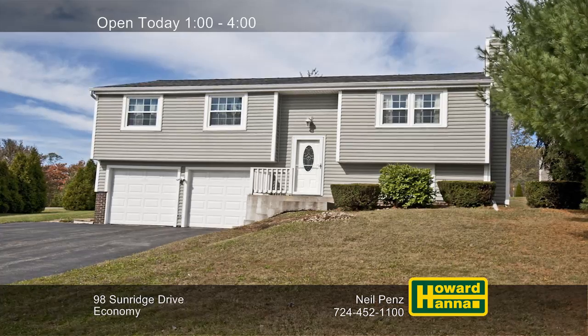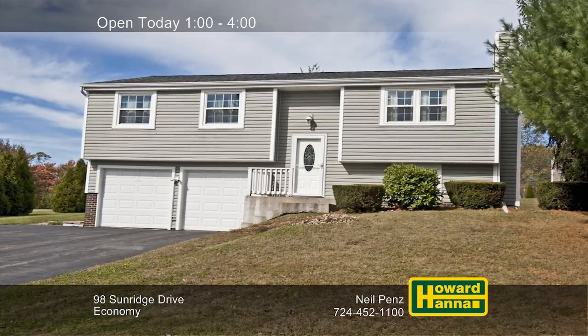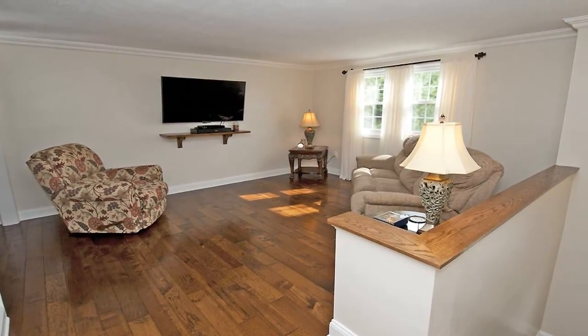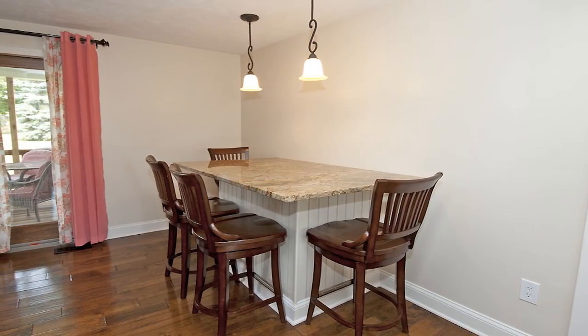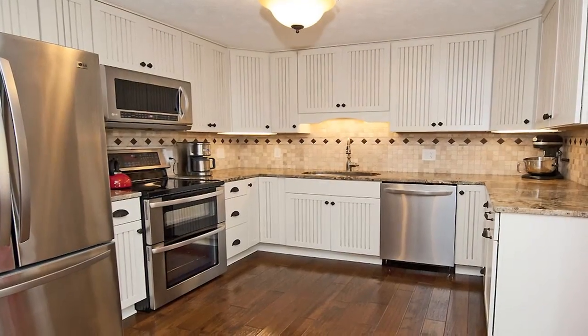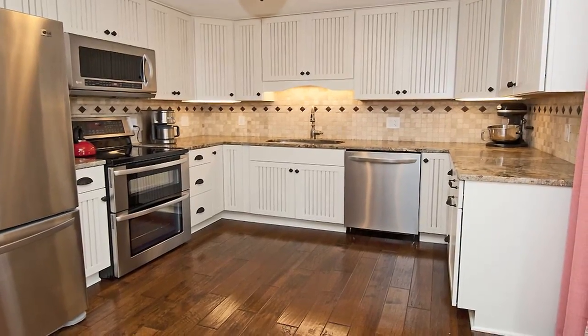This three-bedroom, two-and-a-half-bath residence in the borough of Economy has been beautifully updated and impeccably maintained. New hardwood floors extend throughout the open floor plan, flooded with natural light by large windows. Enjoy your meals on a peninsula table, surrounded by freshly painted walls with new crown molding and lighting. Cooks will appreciate the kitchen's granite countertops, custom cabinetry, and new appliances.